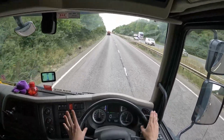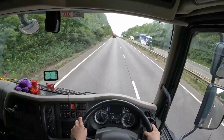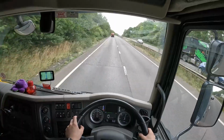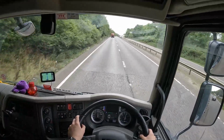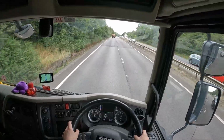Apart from today, where we are literally just driving to get a wing mirror replaced after doing our 2 drops earlier on, which were 2 miles away from the yard. So yeah, I'll let the footage roll and let you look at some driving a little bit higher up. I wonder how many people you can spot on their phones.